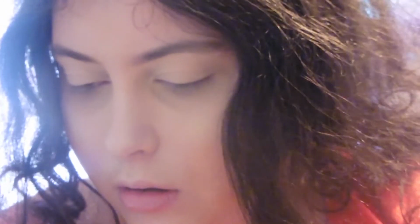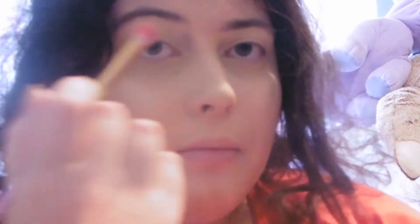It's just a shame that this doesn't have a mirror or I'd take this travelling with me. But so far it's a really good palette, so I would fully recommend. So I'm going to take You Wish just in the crease. You cannot see me, so I will. Okay, this is pigmented. I don't think I'm gonna be that pigmented, but it is. That's okay, we will blend it out.